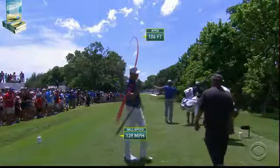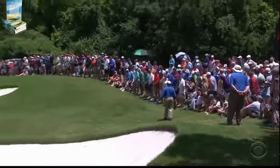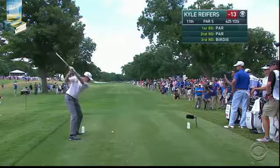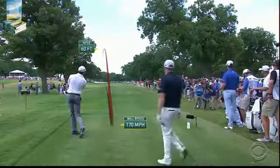Gone left, right. Now this is left again. Oh, that's way left. That's 20 yards left, Peter. It's 125 yards today, Dottie. Yeah, ideally just down the left with a little bit of a fade, but I don't think that's fading, Ian.